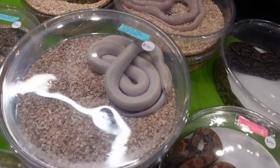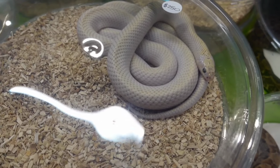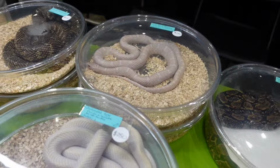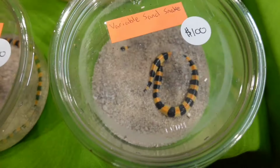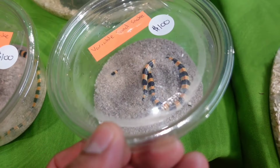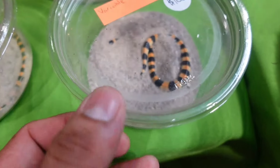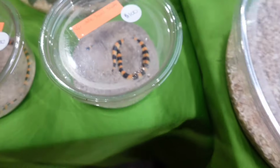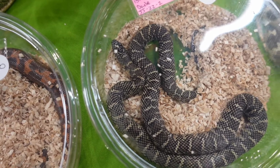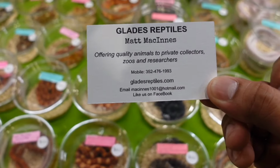I will show the name of the vendor, but there's some people right now close to the name, so I'm going to show some snakes first. And this one is actually one that I don't think I have ever seen before. Sand snake for only $100. Yeah, and that color is really cool. Do you like this design? If anyone is interested, this is the vendor.